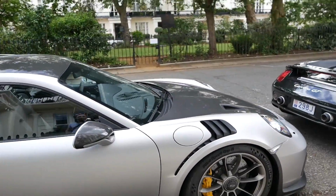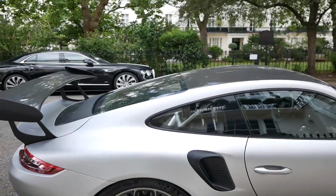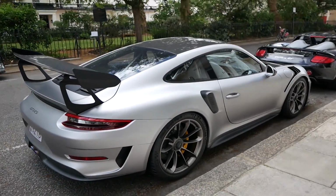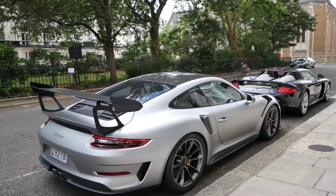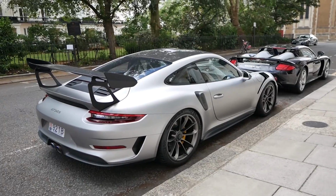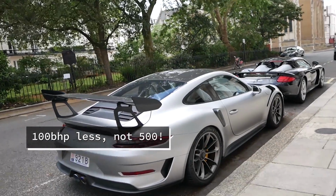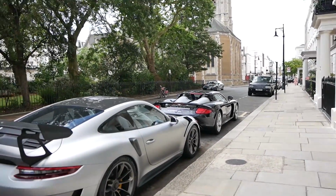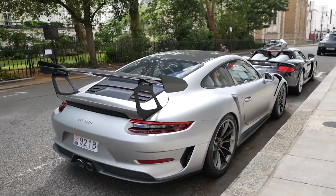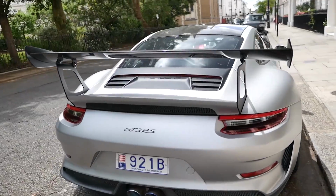And then the GT3 RS is more like a track machine, right? Super quick gearbox, way faster than the Carrera GT around the Nürburgring, and probably around many other racetracks as well. Despite having 100 horsepower less, this is 520 versus the Carrera GT at 620. But tyre technology, suspension technology, it all comes along, and makes cars a lot quicker, right?